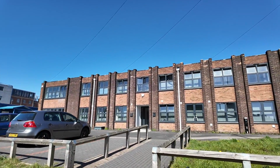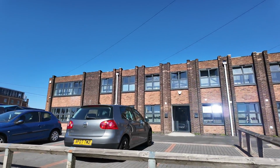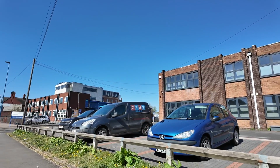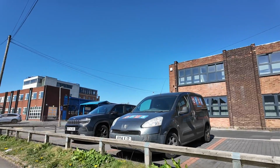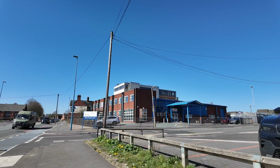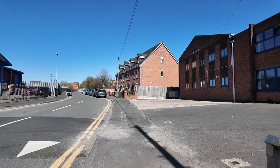And we've got, I think, one of these places, I don't know if it was this one, it used to sell catering equipment a long time ago. I don't know what it does now, it's just a kind of office block with no name. This is the dialysis centre, Tipton Dialysis Centre. And this is Railway Street.